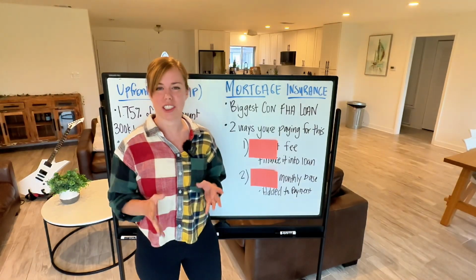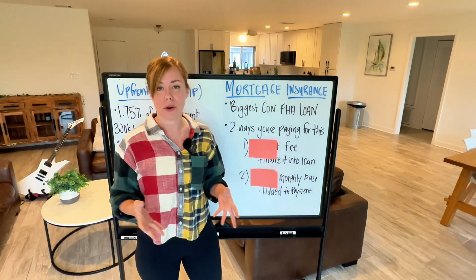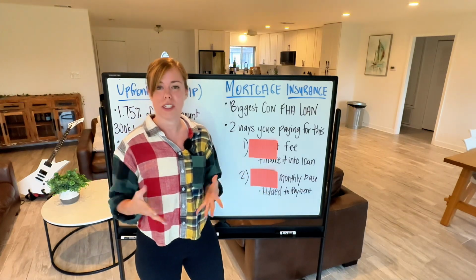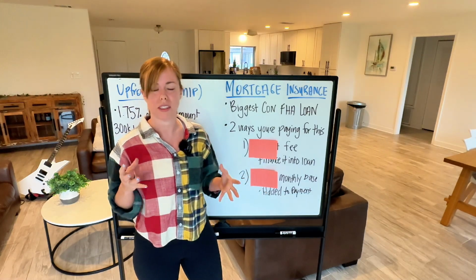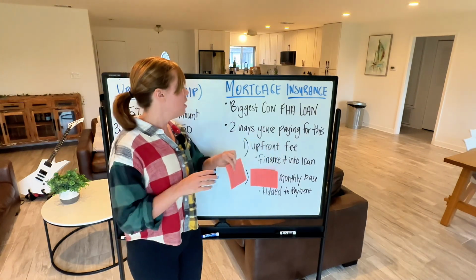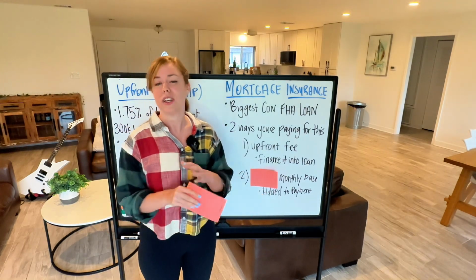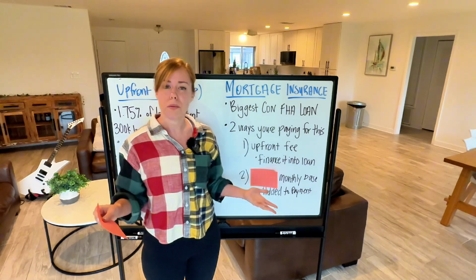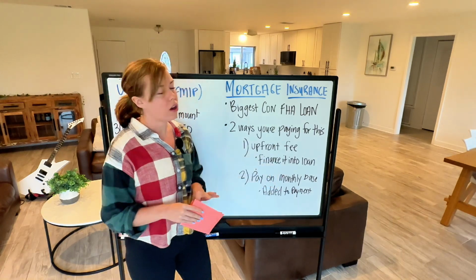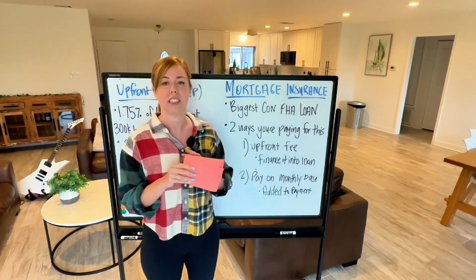So when it comes to mortgage insurance, it's really important that you understand how it works, because number one, you're the one that's paying for it. And two, a lot of lenders do not explain this up front because it can be confusing, and a lot of times they don't really understand it themselves. So when it comes to mortgage insurance, there's two ways that you're paying for it. Number one, you're paying for it in an upfront fee. A lot of times it's financed into the loan amount itself. It's a percentage, it's a standard fee, or you can pay for it in cash, but most of the time people finance it. And number two, you also pay for mortgage insurance on a monthly base. Again, it is a percentage and it's a standard fee.